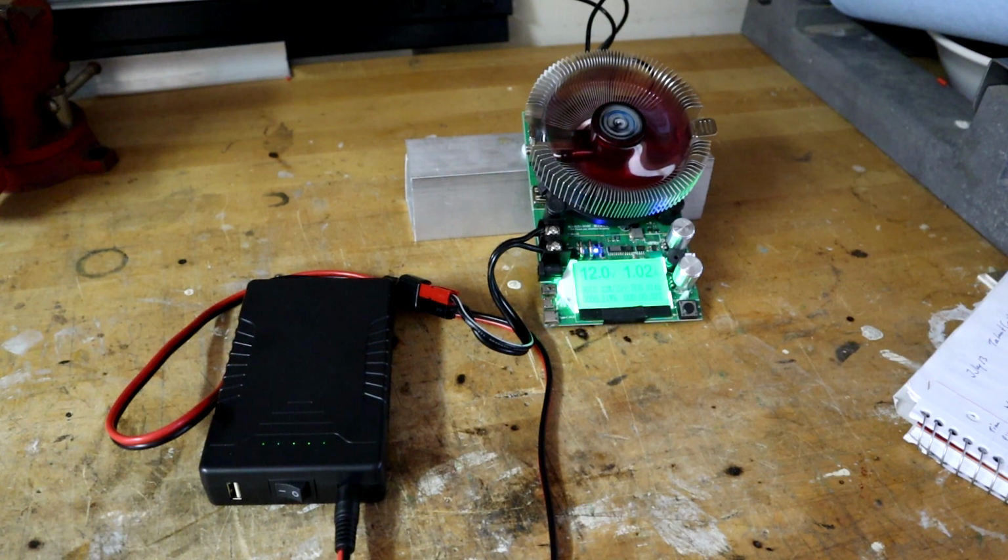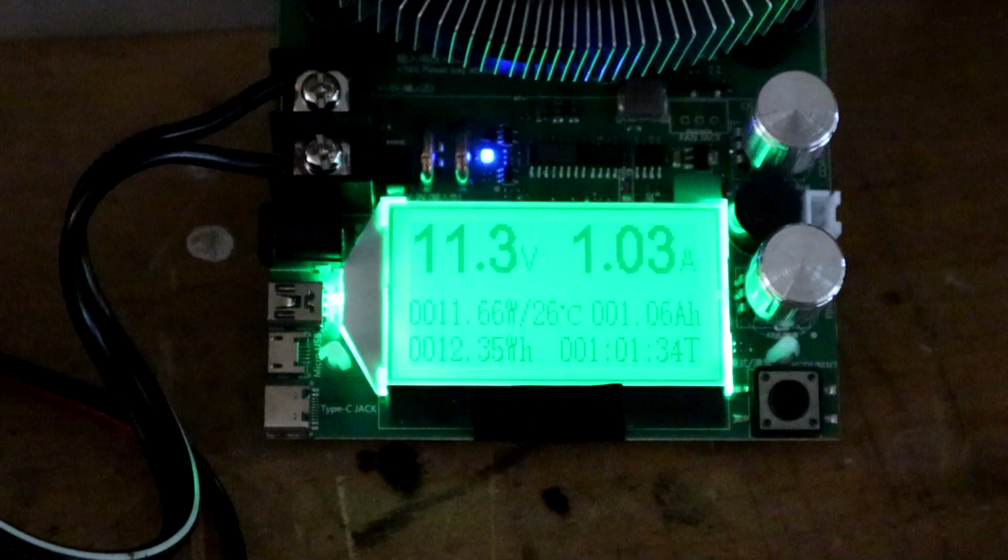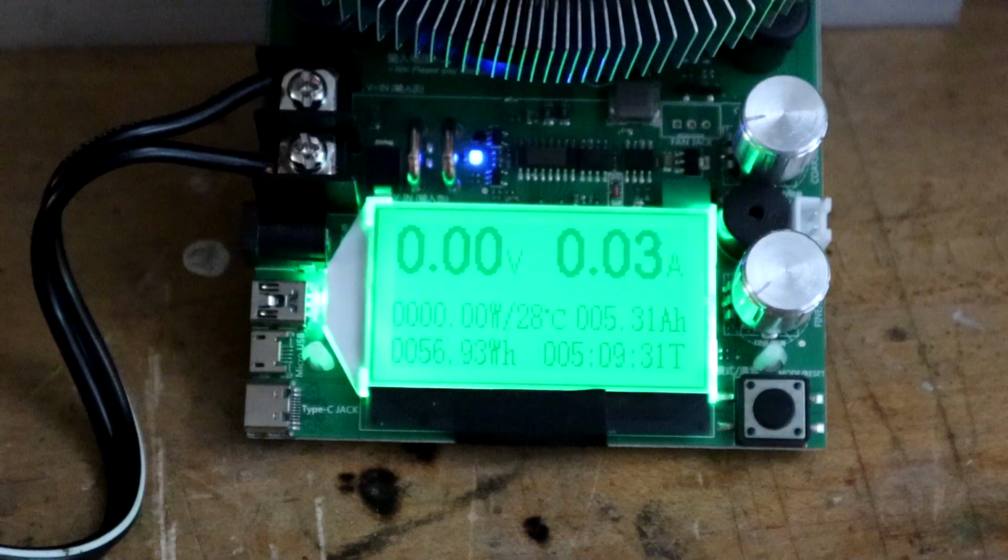I'll record manually. Okay, we're now down to 11.3 volts. Just a little over 1 hour. Okay, so we see that after a little over 5 hours, drawing just around 1 amp, this power bank shut down, supplying 56.93 watt hours.